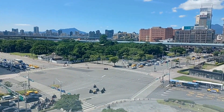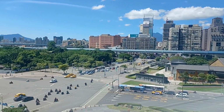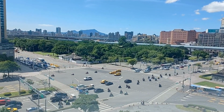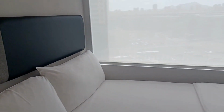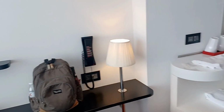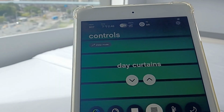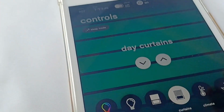So let me show you a little bit of the hotel room. This is the view from the window. I'll say that Taiwan, at least Taipei, has a lot of technology here. I had to check in digitally on a tablet and check out. So here's the room, and it wasn't huge, it was small, but we are in the heart of the city. So you're not going to have these huge rooms, but this is a pretty big hotel where we stayed.